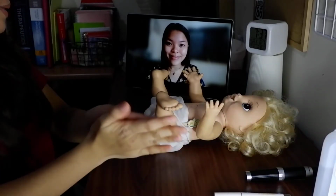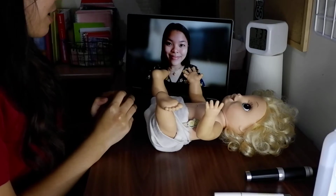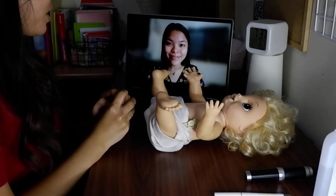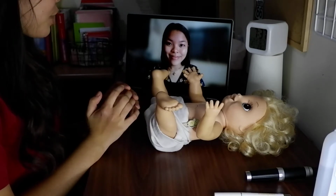So, good morning, ma'am. My name is Mariel Joyce Colong. I am a second-year medical student from Davao Medical School Foundation. And today, I am in charge of performing the neurologic examination on your baby.